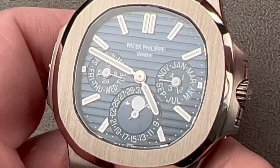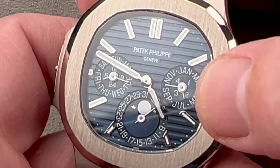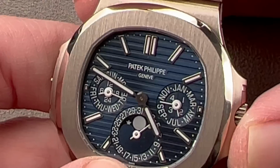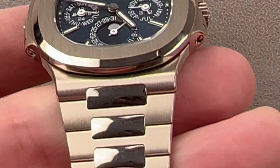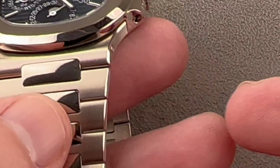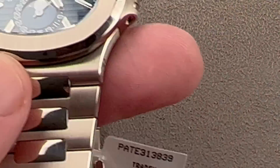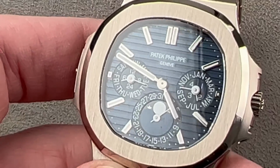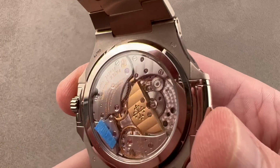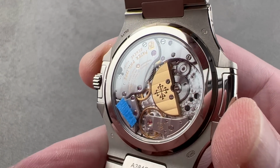Here, it's much easier to read the current month as well as the current quartile of the leap year cycle. Also, better case bracelet integration. There's just no getting past the fact that this appears a little bit more fluid, whereas this appears jarring. Some folks won't mind, I do. I'll also say that the better view of the movement that you get with the Patek makes it more worthwhile to me as an haute horlogerie piece, because after all, seeing the movement is a big part of why you buy a watch like this.